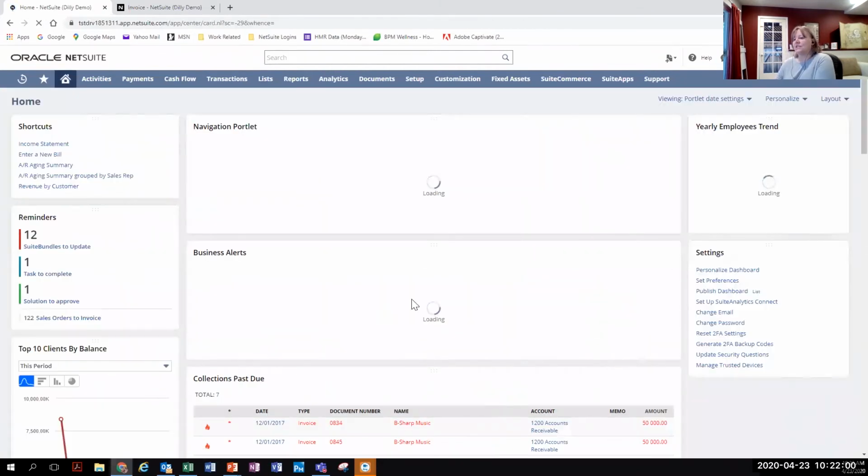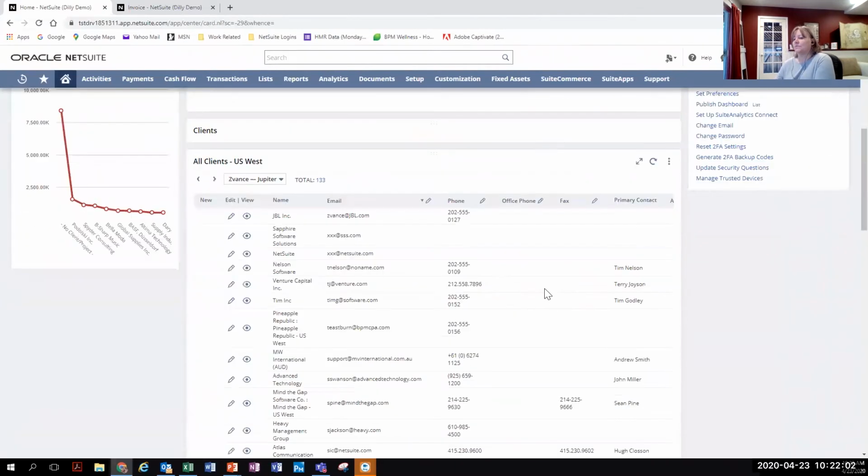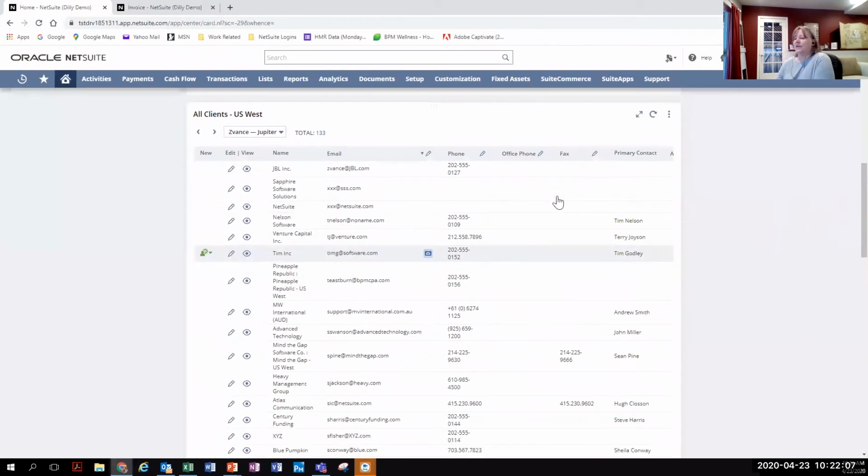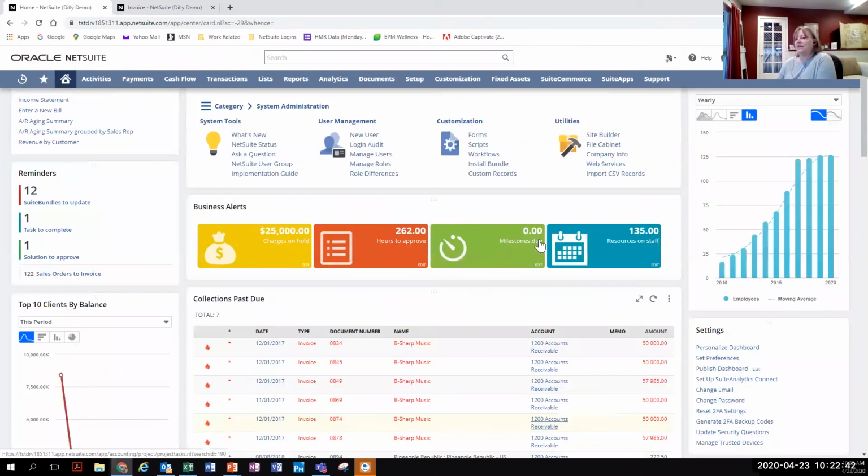In addition, in some cases, and this is a good example, as you can see, this office phone and fax don't have any information in there. I can change the underlying search and put whatever fields I want that are most pertinent for me. So in this case, maybe office phone isn't relevant, and maybe fax isn't relevant. Maybe I want something else. I can change the underlying search and have the fields that I want visible on my home portlet. So that's how you can navigate around.